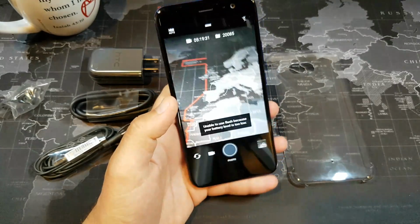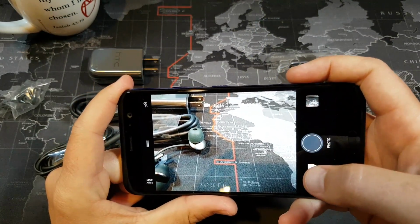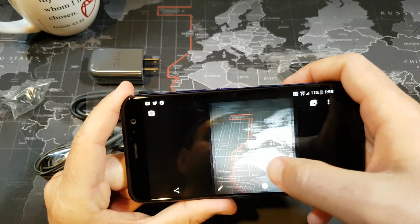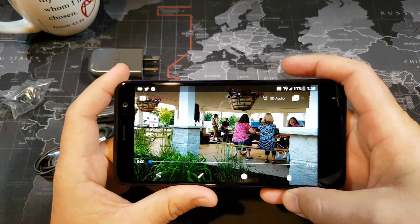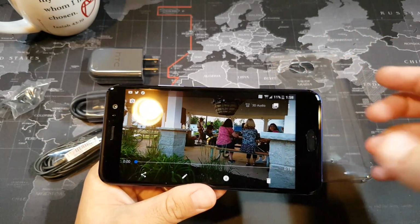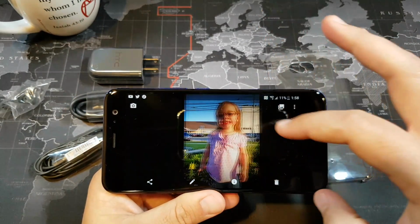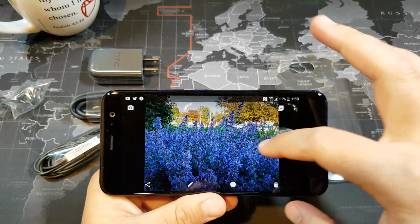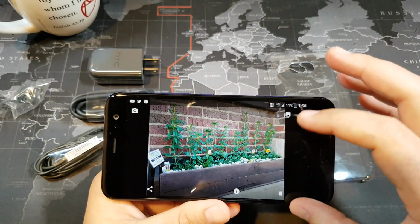So camera-wise, I got to say that this phone deserves the praise that it's gotten so far. Camera quality seems very good. I'll be doing some more looking at the camera and comparing it to some of those other flagship devices. But so far, camera quality seems very good. Now I'll go ahead and throw up some of these pictures at the end of the video as well, so you can see some of the pictures that it's done.